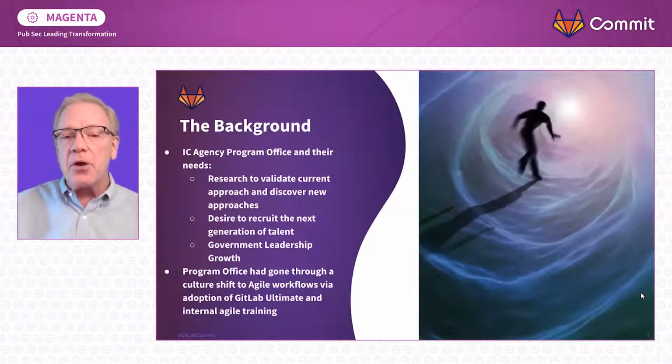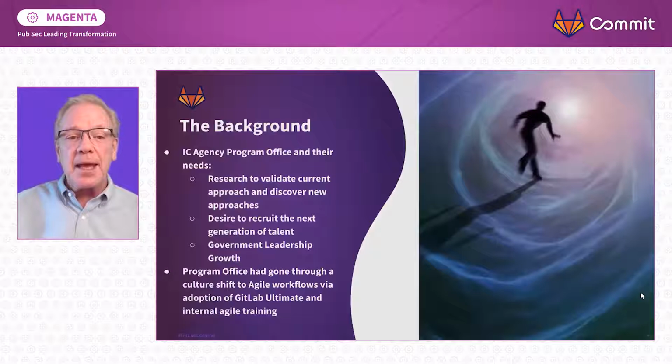They had another goal for this program, however, which was the government leadership of the agency wanted a way to make their summer intern programs more effective so they could get this young, talented group of individuals excited about a future career path with the agency.